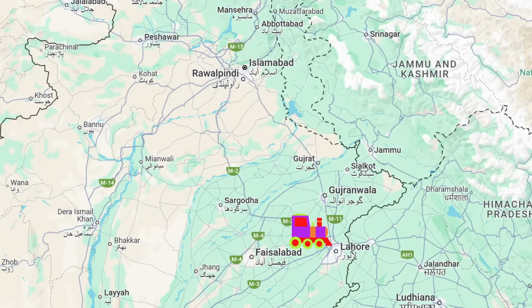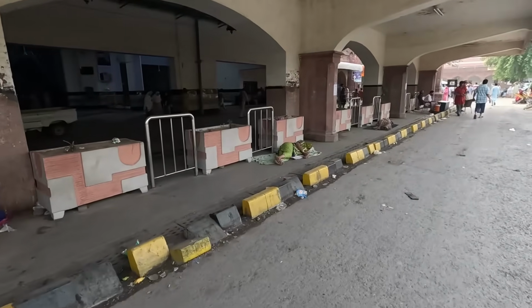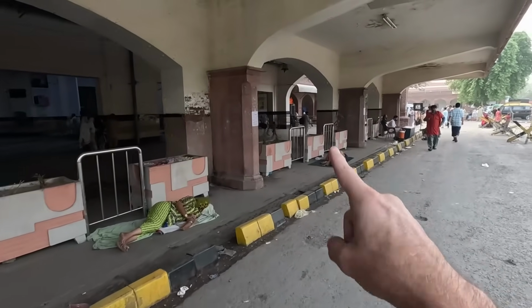This is our first train station in Pakistan. It's 6 o'clock in the morning. We're going to get the 7 o'clock train to Rawalpindi because we're going to Islamabad. You can't go all the way to Islamabad, unfortunately, so we've got to go to Rawalpindi and then jump on some local transport to get to Islamabad. It's nice and quiet this time of day. Lots of people sleeping, and we have to go through this way to enter the train station.